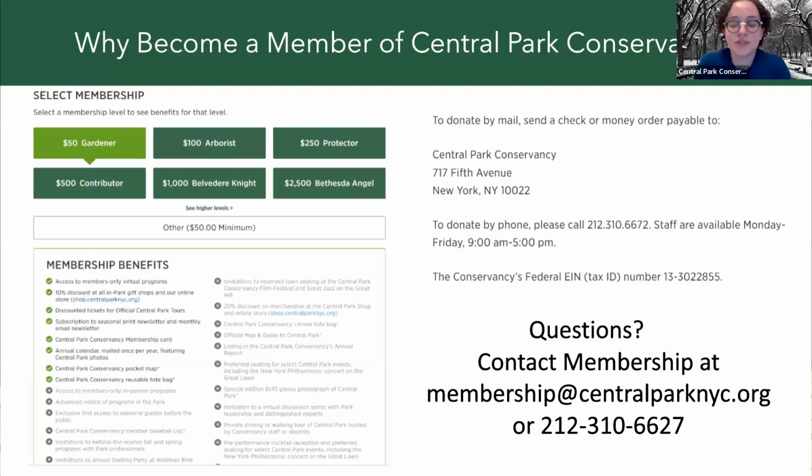Members also receive discounts at the Central Park shop, which is both online and in person. Members also receive discounts on our paid public tours. So if you want to take an in-person tour with Desiree or Ryan or Jose, then you get a discount on your tickets. Additionally, members, of course, also receive a Conservancy tote bag and a pocket map.